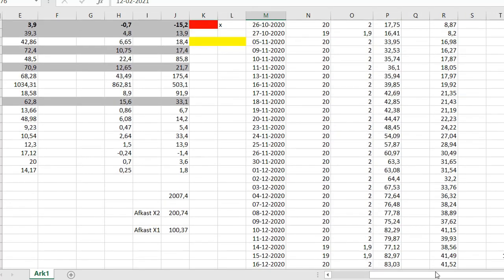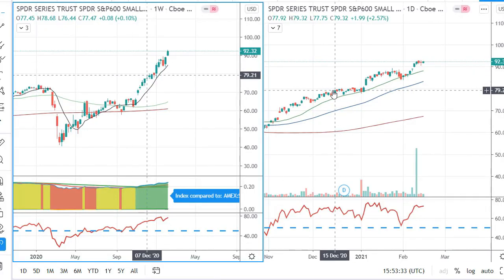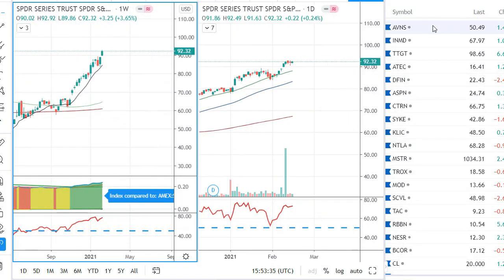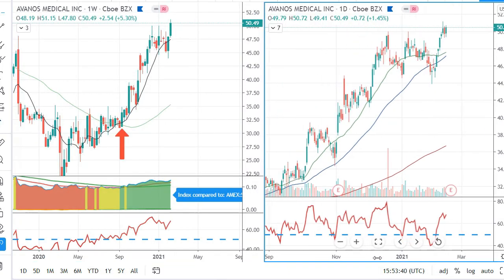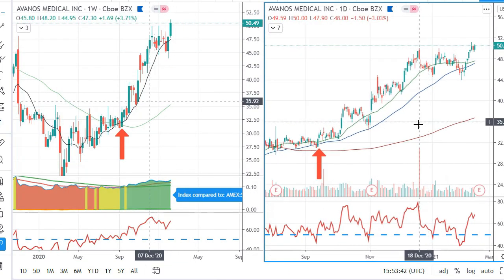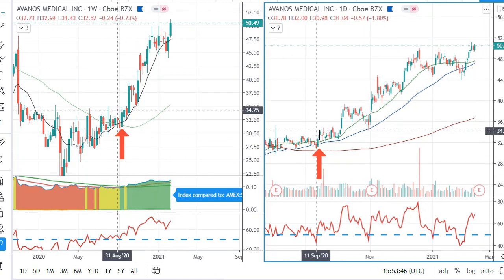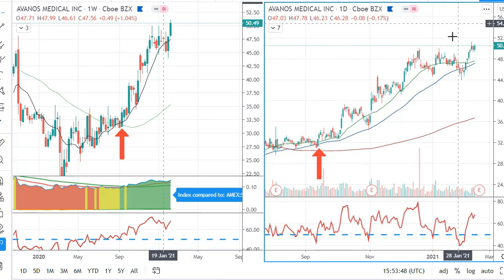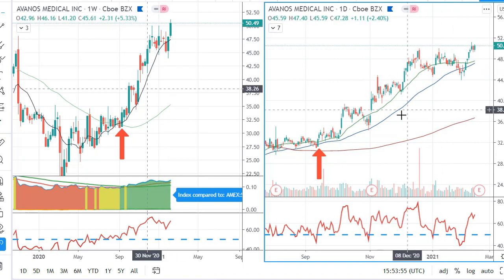All right, let's have a look at the stocks. I know many of you are interested in seeing which stocks I have bought up in this test portfolio. So let's just have a look at the stocks that are in there by now. And as you can see, this is my daily chart, this is the weekly chart, and Avanos Medical has been in a great uptrend, having a bit of a sideways movement here, but nothing that really broke the trend, and then we are moving upwards here.